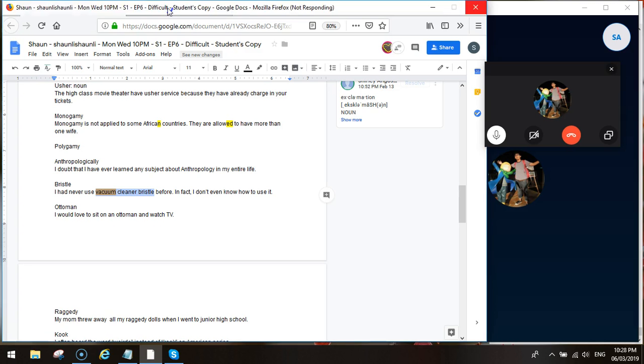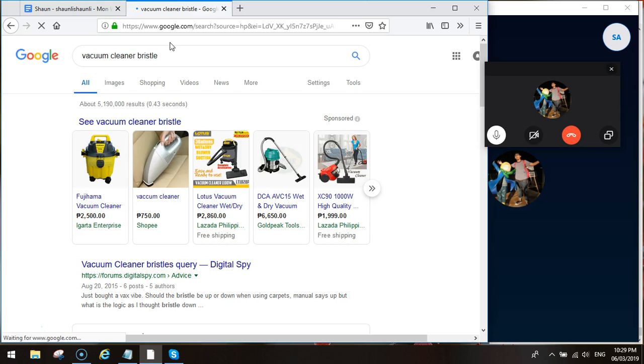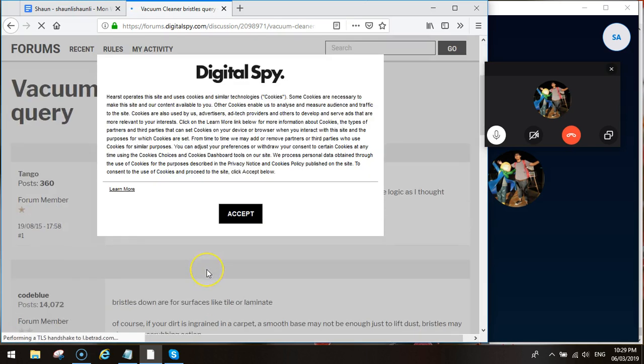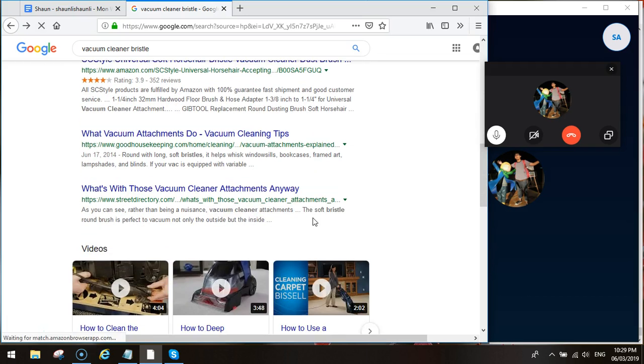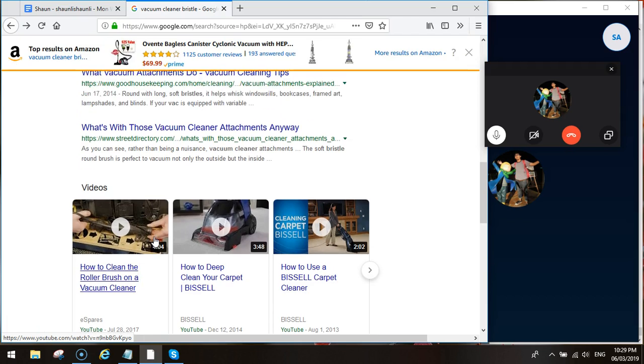Okay. Let me just take a look real quick. Oh, there you go. It's somewhat like showing me just a regular vacuum cleaner. Okay, I think this is intended more not just for dust. It's more for carpet.